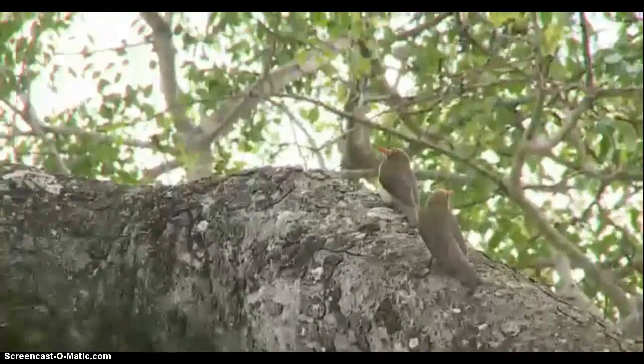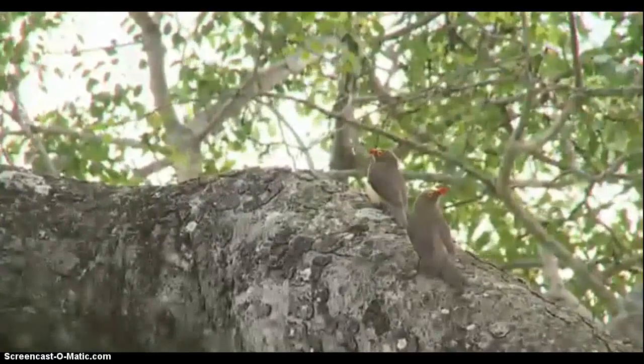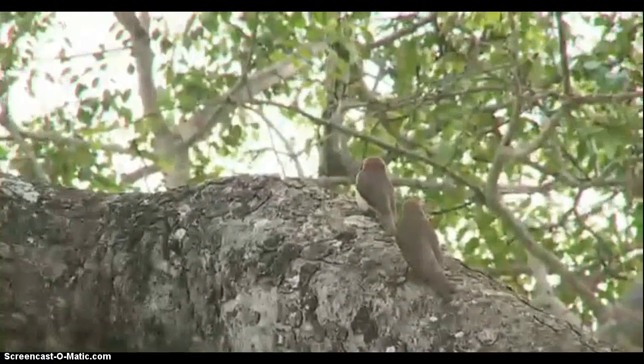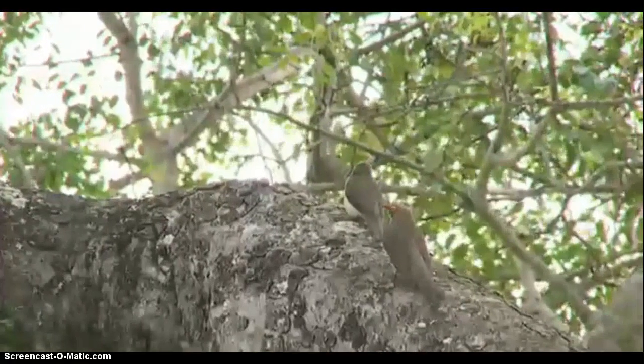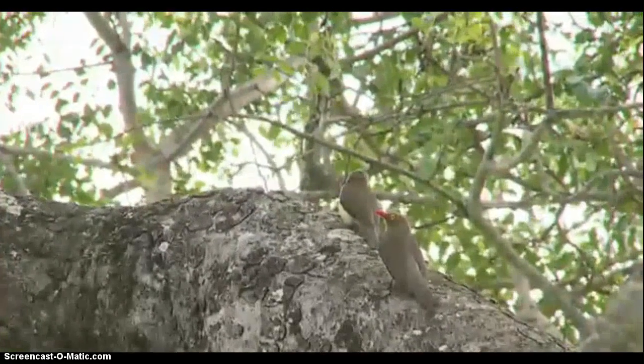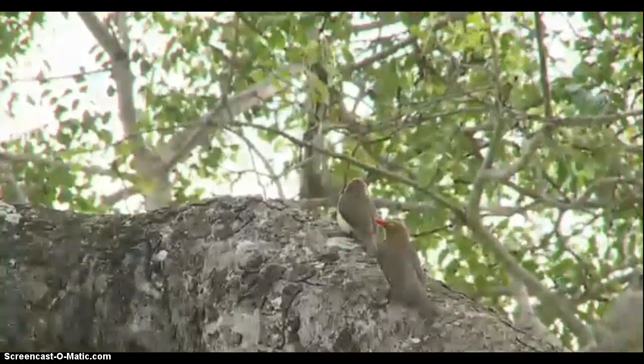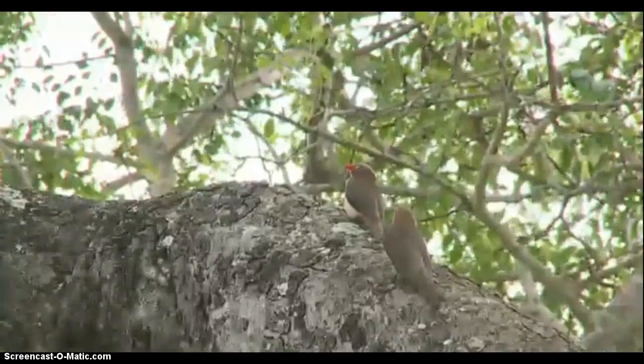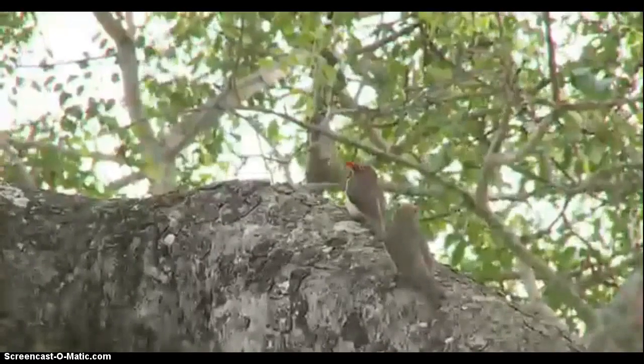So both sexes incubate in the oxpecker community, so both the male and the female will incubate the eggs. And they are monogamous. So these two are in a committed relationship with one another.